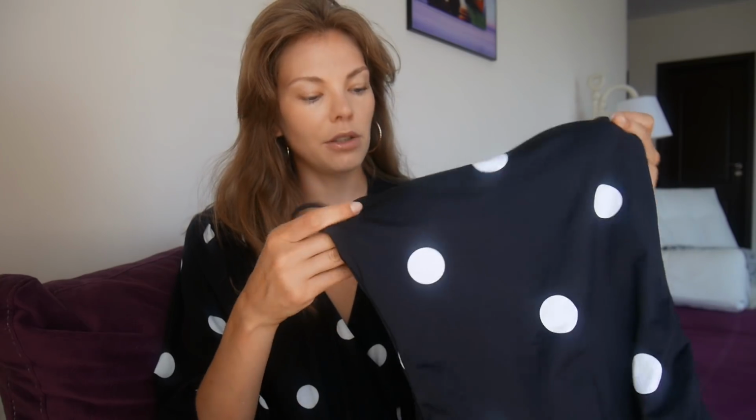I bought this dress there as well, which is really lovely. It's just a long, flared, loose polka dot dress, and it's just great for summer. I've been wearing it quite a lot in the evening. It's making my eyes go funny. And I have to say that this year I have been really into full swimsuits rather than a bikini.